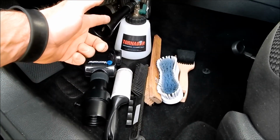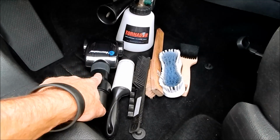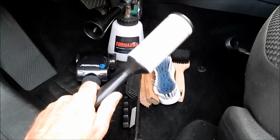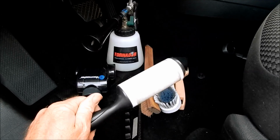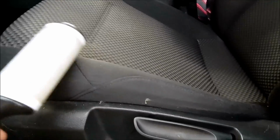From the Tornador, I've got this Vac Master, which is worthy of its own separate video. Don't underestimate the power of a cheap lint roller. I actually use this on convertible tops. I can use it on the seating.